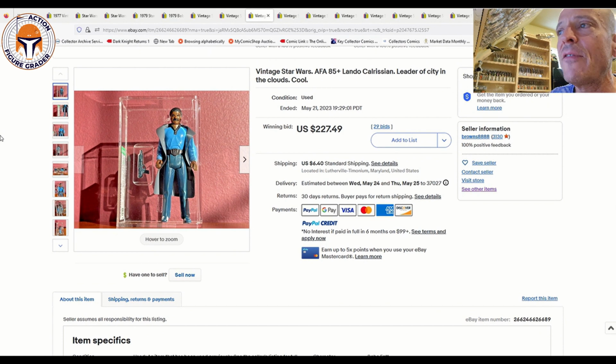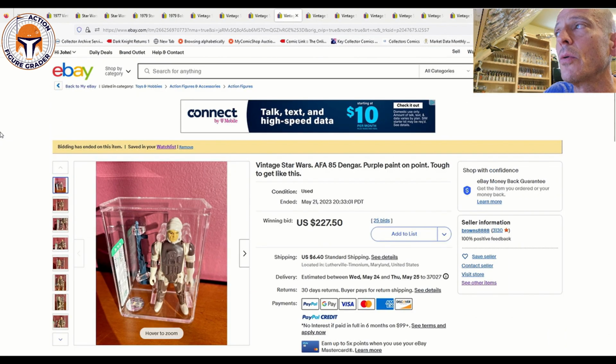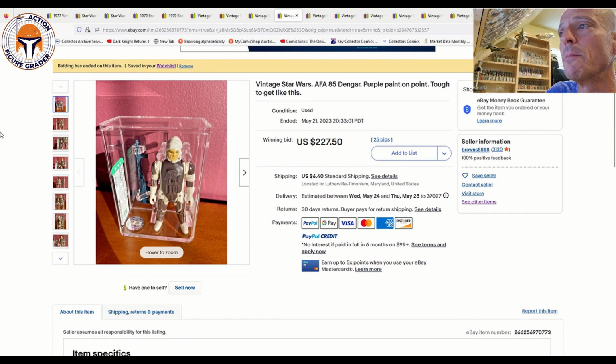Next up was an 85 Plus Lando Calrissian Bespin. Brand new K-Style. That one sold for $227.49. For an AFA 85 Plus, that seems to be a pretty good deal. I did find some other examples that had some archival cases, same grade, that sold for substantially higher. So $227.50 is a good buy there.